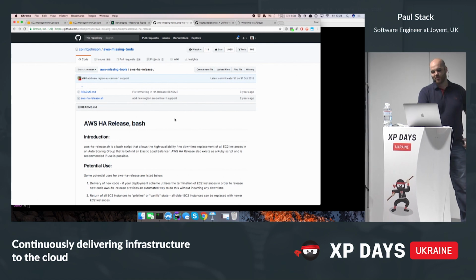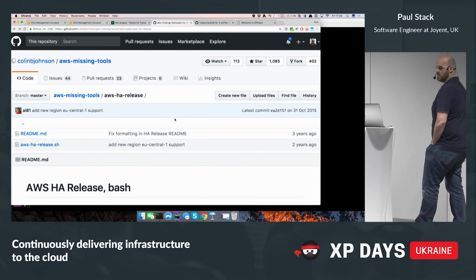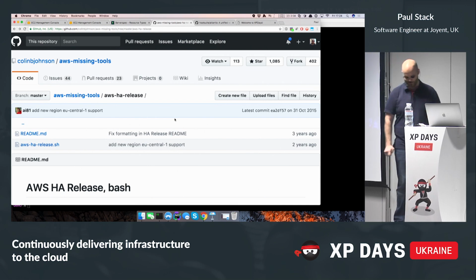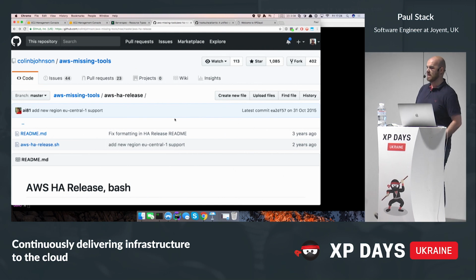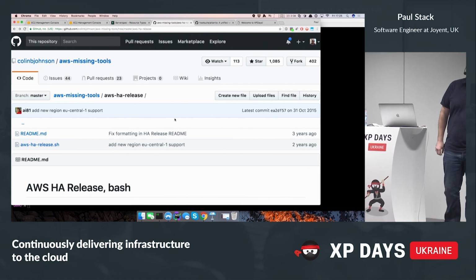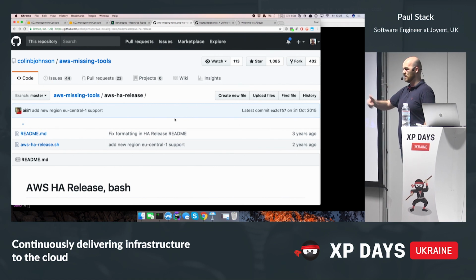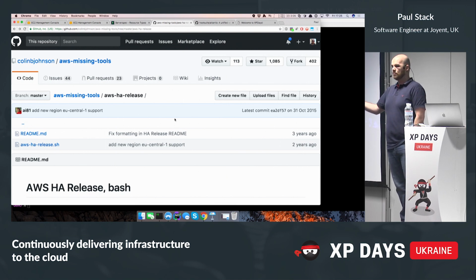About 2 years ago, on GitHub, I found a repository called Aws Missing Tools. Okay, this is probably my most famous and widely used tool within my arsenal right now. And it's got a script inside it called Aws HA release. If you give this tool an auto-scaling group name, it will roll across every instance in the auto-scaling group, create a new one in its place, and destroy an old one. Okay, so this is an orchestrated rollout of new instances within all of the auto-scaling group.